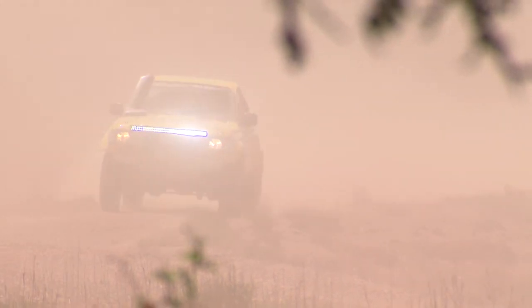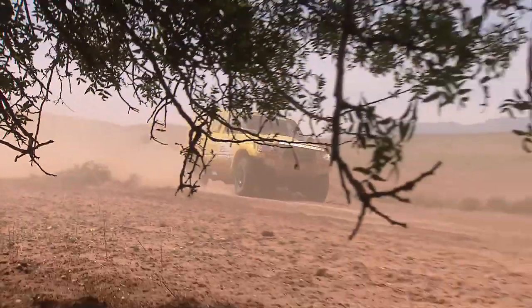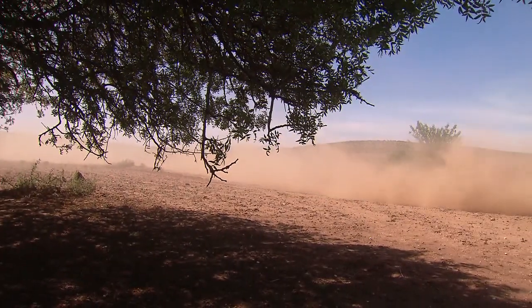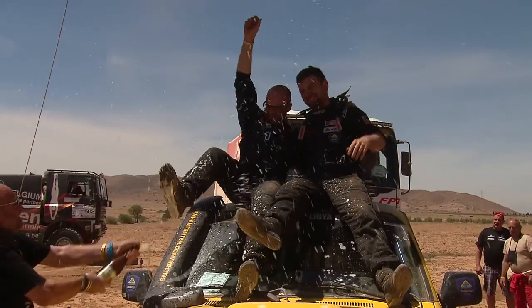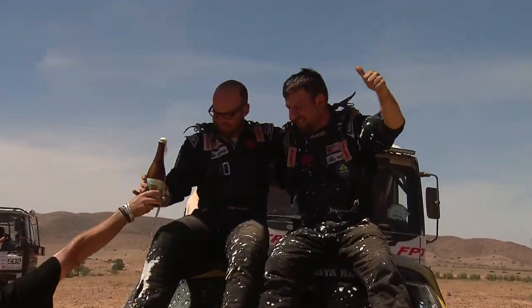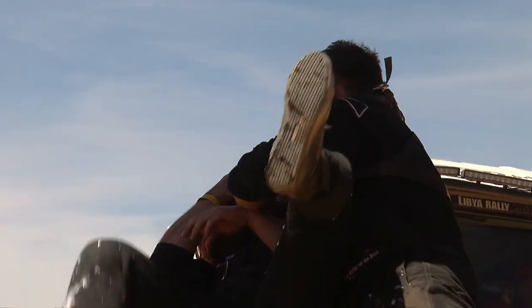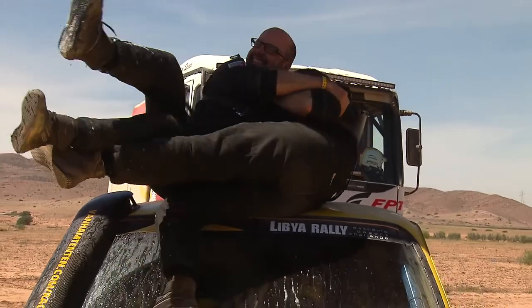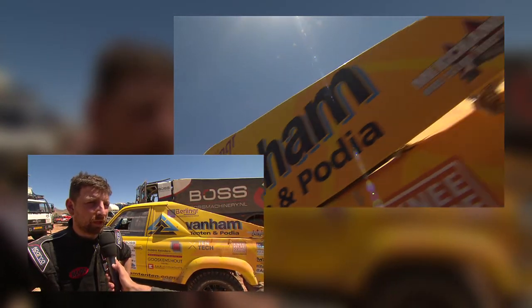And here's the 325, Martin van den Broek and Joop Willems. The new car resisted the challenge of the Libya Rally, and the young drivers have learned a lot. They finished 16th overall, and I think we'll see them again next year. Yes, it was a tough, fast and tough rally. Some dangerous parts as well, but in the end it's a very beautiful rally.